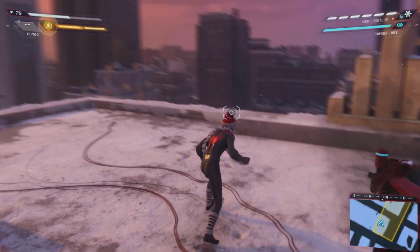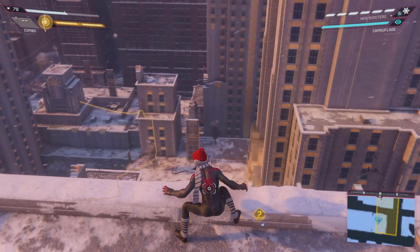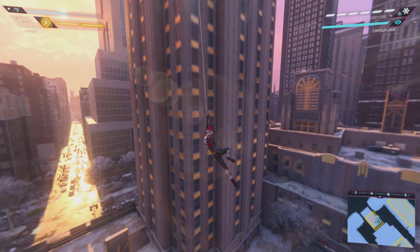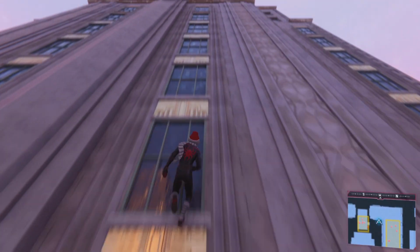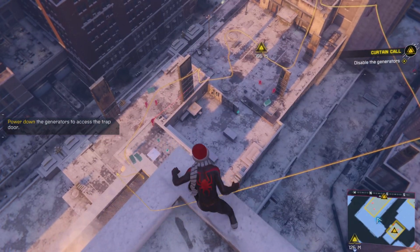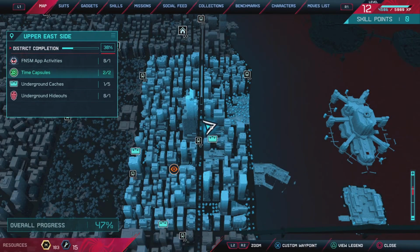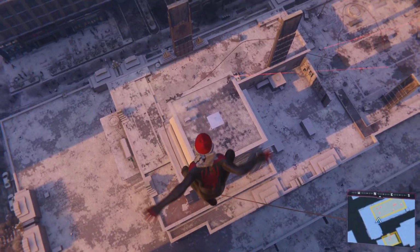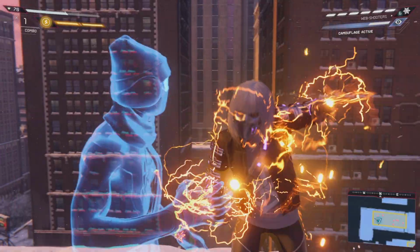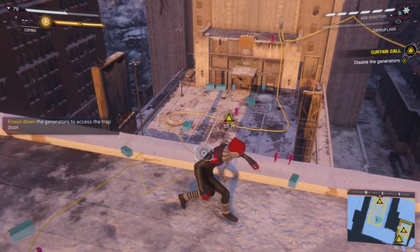All right, that's two. All right, where's the last generator? What in the world? Alright, I see some activity around this roof over here. Is that where the other... Okay, well... I don't know if that's actually where it is. Knew I could do it. Yep, it's right down there. Okay.